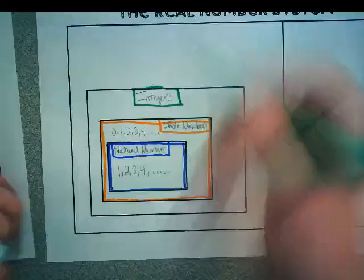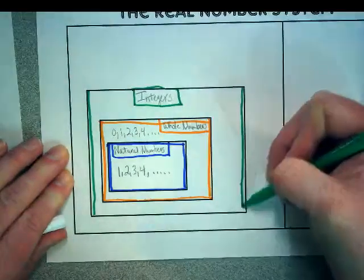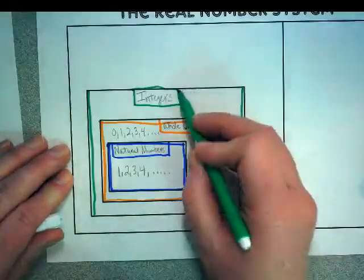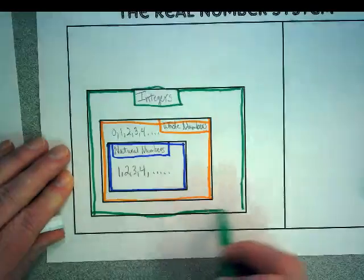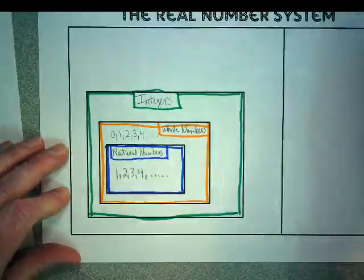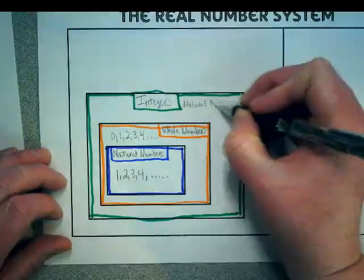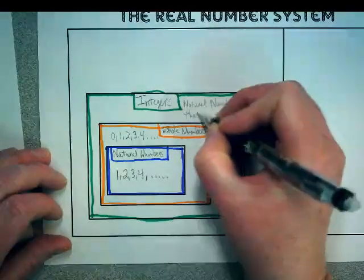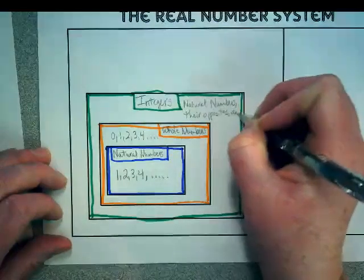So when we talk about this set, we say that this set includes natural numbers, their opposites, and zero. And we're going to write that definition in. Integers include natural numbers, their opposites, and zero.